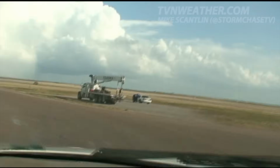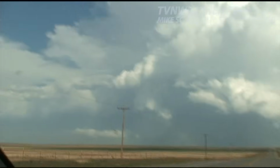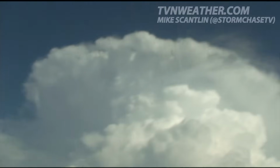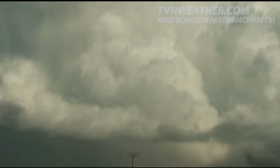Turning east behind the storm here. Oh my God. Look at this storm. That is an atom bomb of a supercell. We're closing in on it here. See that? Incredible supercell here.